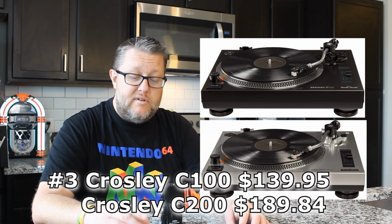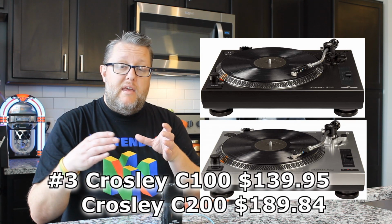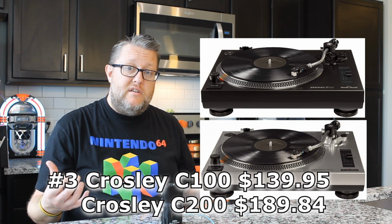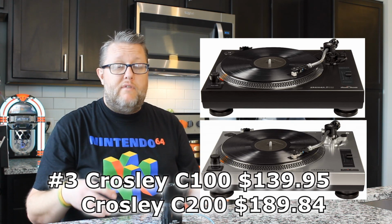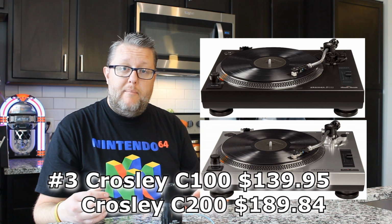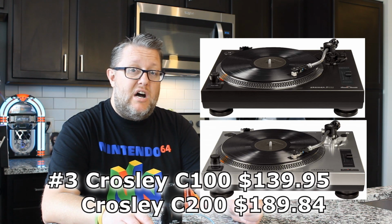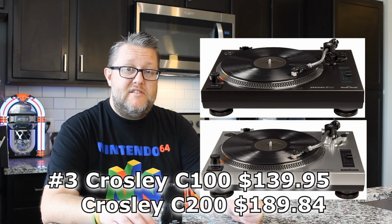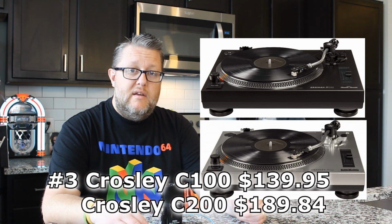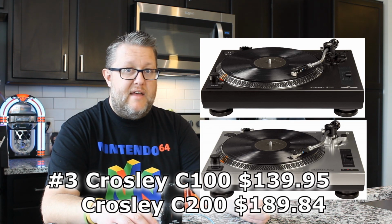Belt driven turntables, a lot of people prefer them because they isolate the motor from the pickup device, the stylus. So in theory and in practice, you're isolating motor noise from the stylus, so it'll be a quieter, smoother pickup. However, the C200, that's direct drive, they've done a fantastic job of eliminating that rumble anyway, so you don't even really need to worry about it, whichever one you go with. But the C200 with the direct drive does have a little bit higher torque, and for people that prefer direct drive, it's a fantastic turntable.